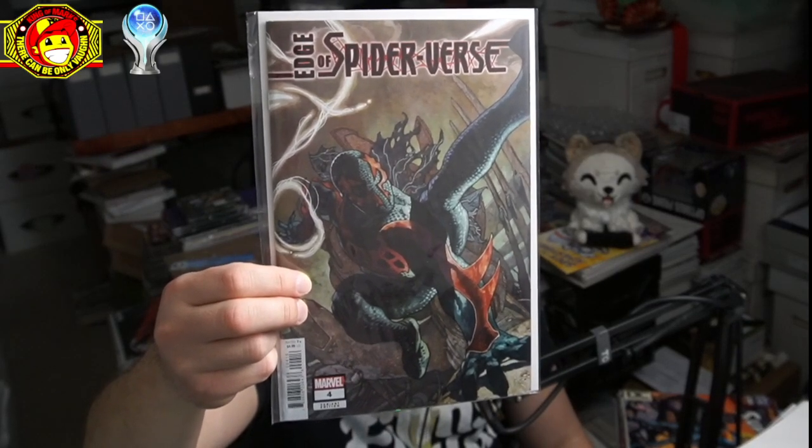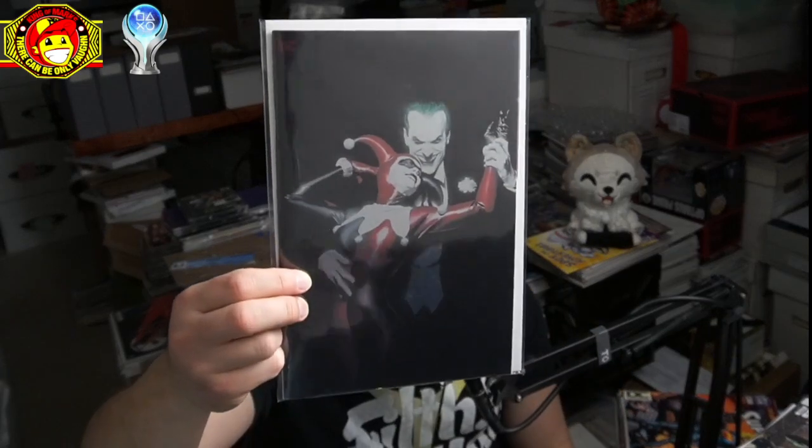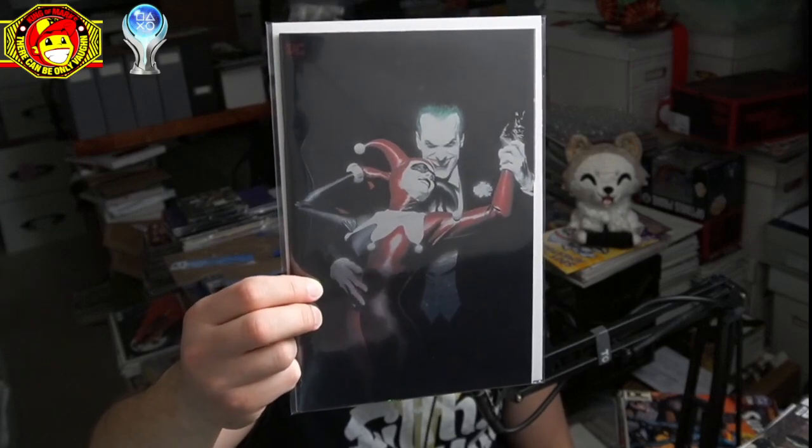This is the 2023 volume 3, I believe, because now every year there's like a 4-issue Edge of Spider-Verse miniseries. It's getting a little tiring. Simone Bianchi on that. I gotta figure out these names so that I don't butcher them.